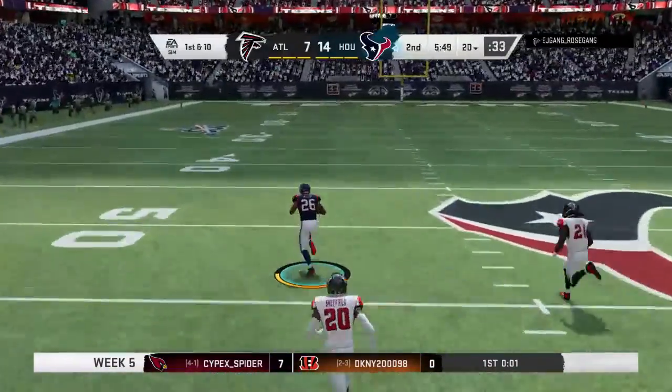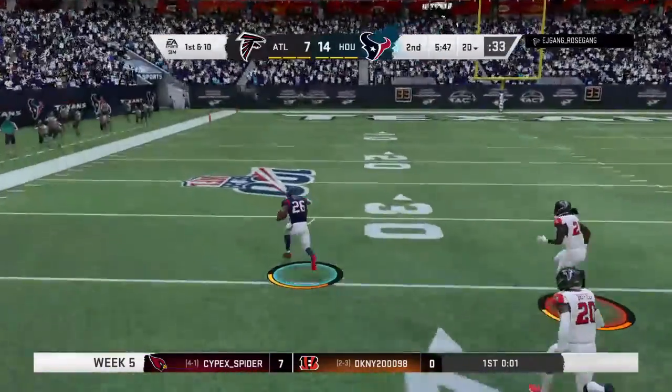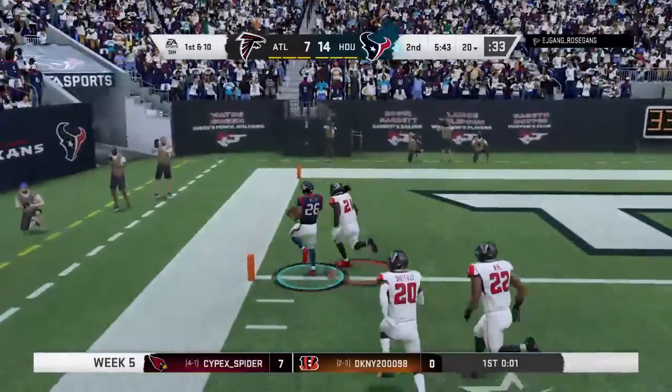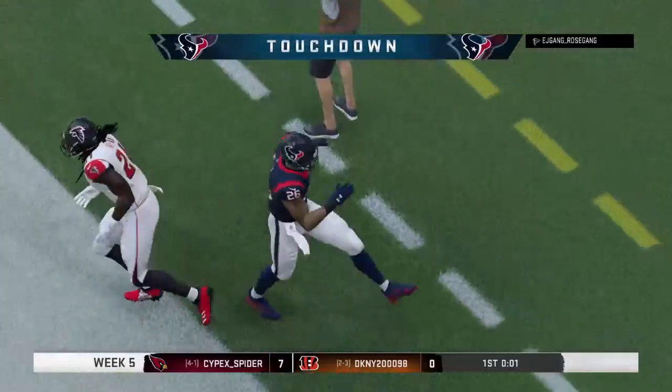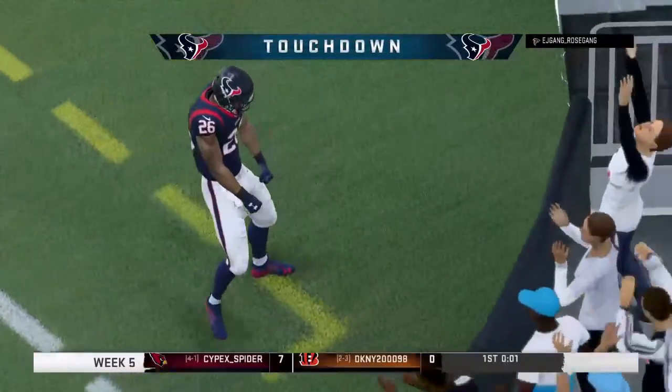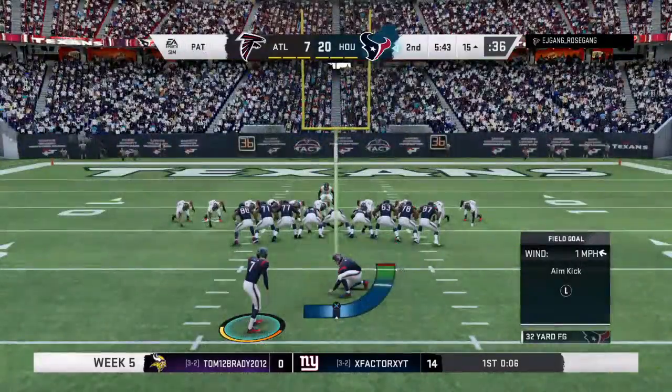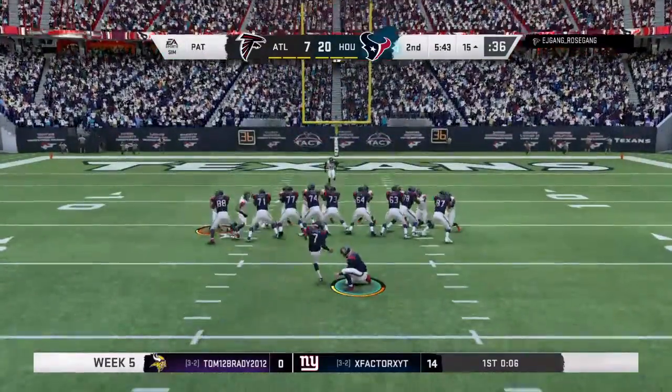So another one. Lamar Miller. He's at the 40. The 20. 10. Touchdown, Houston. Lamar Miller. An 80-yard touchdown, and the Texans are able to show off their quick strike ability.